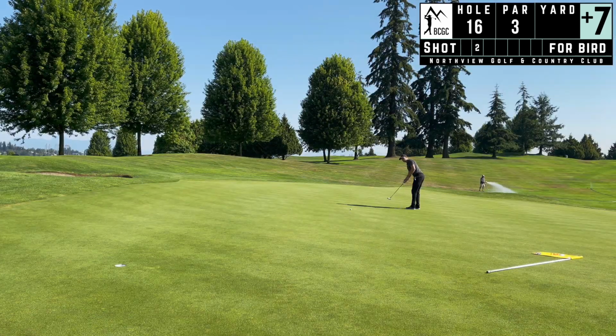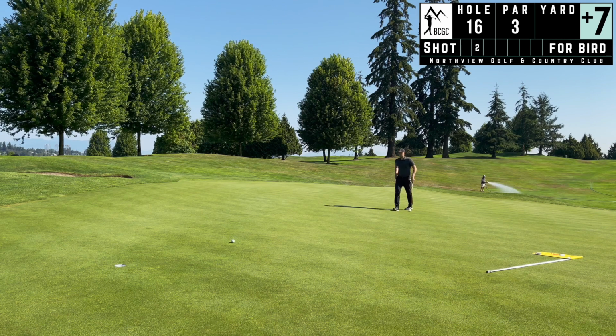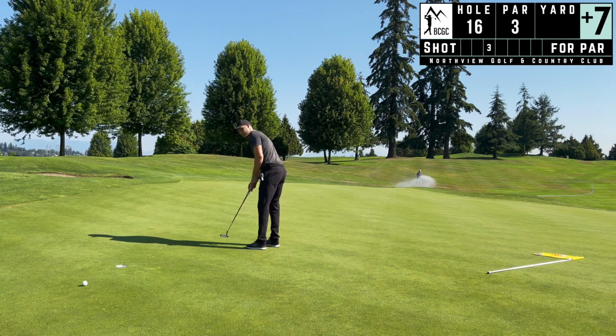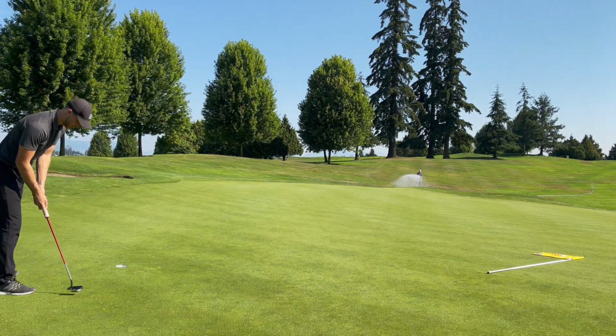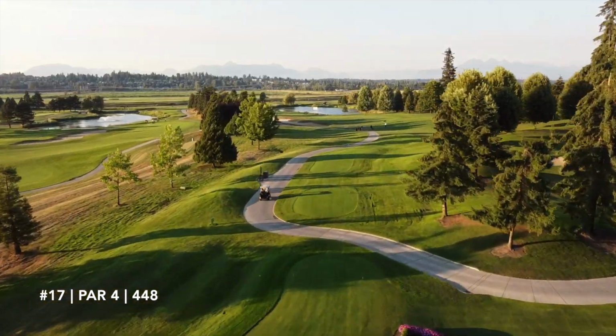Massive hill to climb and then come back down, and I just hit it as if it was flat. Didn't take into consideration the slope. Terrible leg putt, and lipped out the par putt. A 3-putt bogey. That is not clutch. Ladies and gentlemen, doing that on hole 16 is not how you break 80.